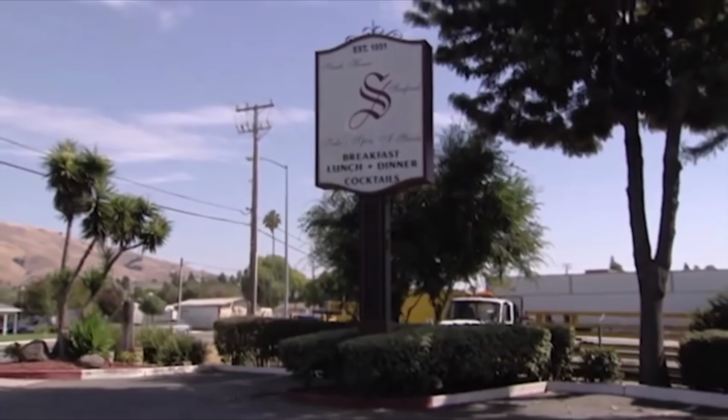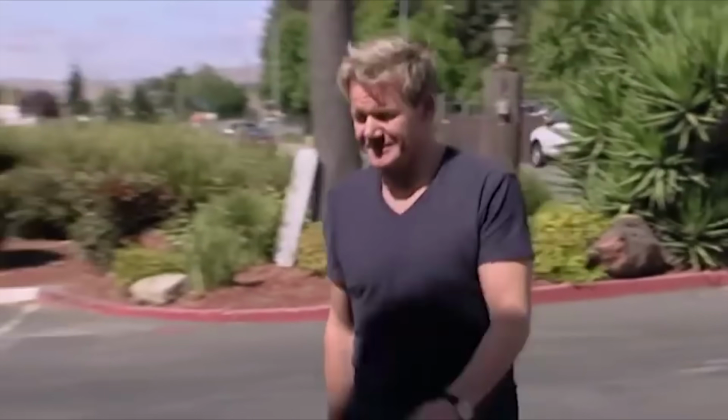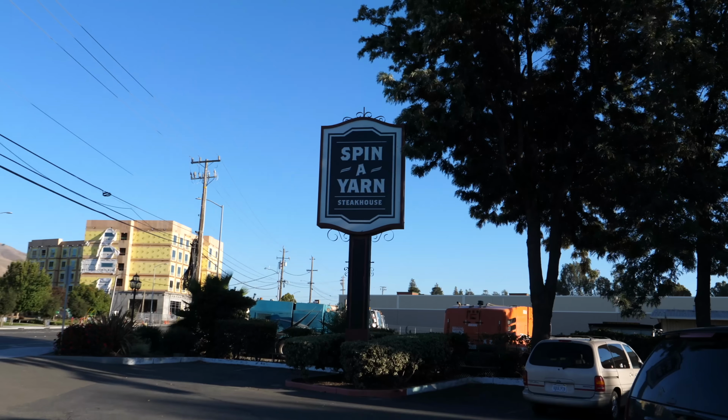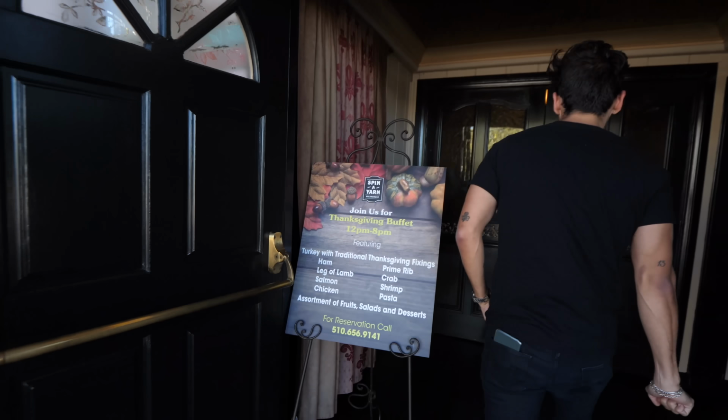Look at that sign. What is that? A big capital S. Let's hope that doesn't stand for shit. So here it is, one of Kitchen Nightmares' finest. At least they changed the sign. Hopefully they changed their food too. Honestly, I'm nervous.